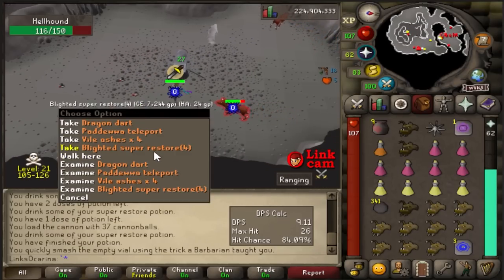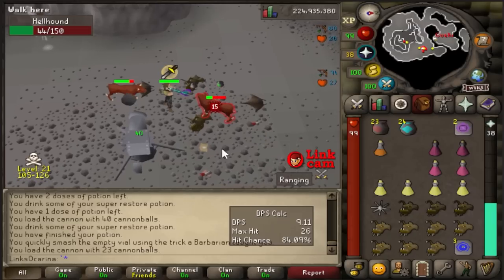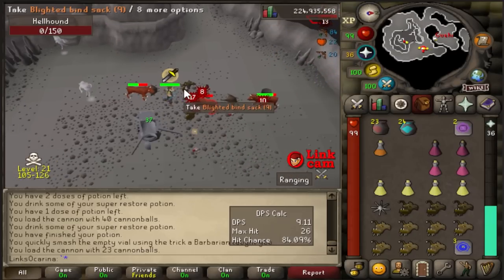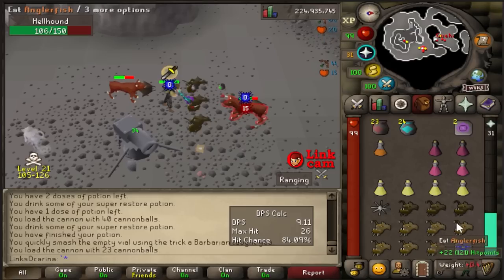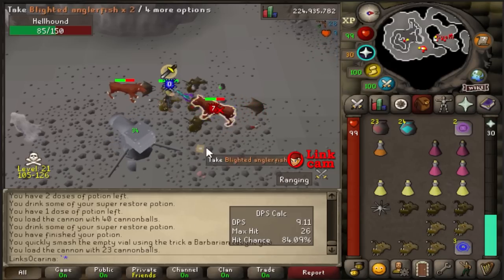Oh, there's a blighted super restore. Really nice. All right, that is the first load of 500. Just got 37 left in the cannon. So as soon as that runs out, I will just pick it up and dip. So I will preemptively just drop a couple things.